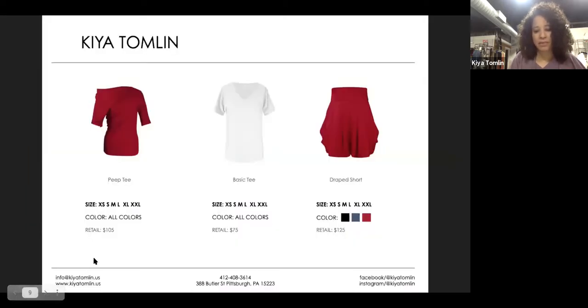And here are the 3 pieces along with the colors that they're available in. And so the colors which you can see on the website are the same as the shorts: red, blue, and black. But then we also have white and lavender and coral and gray and blue. I said blue. So we do definitely have more colors on the website for these items.